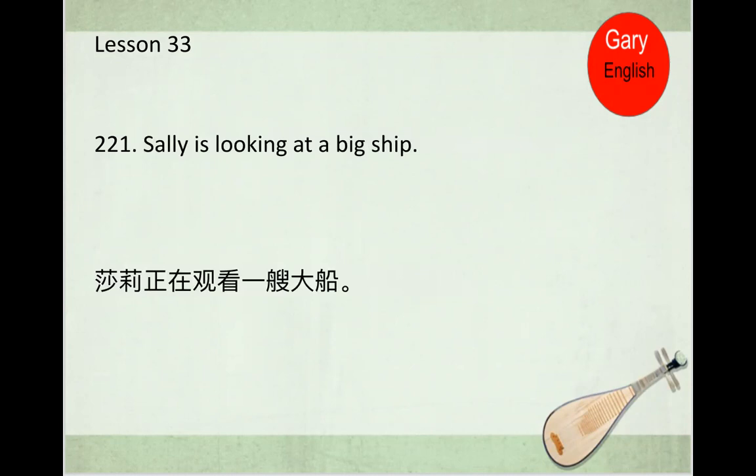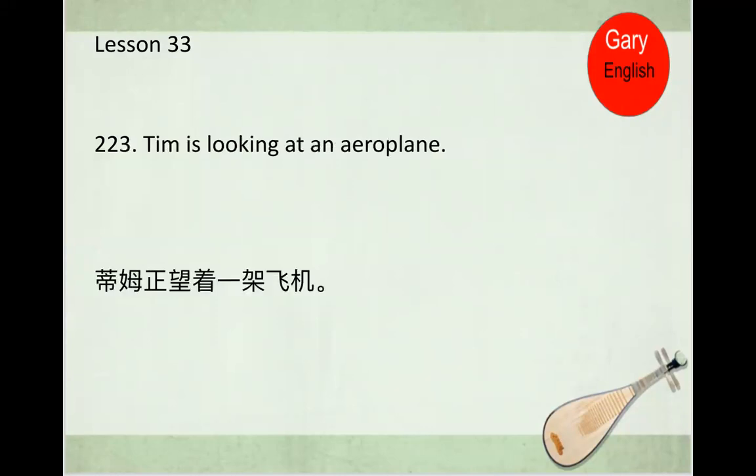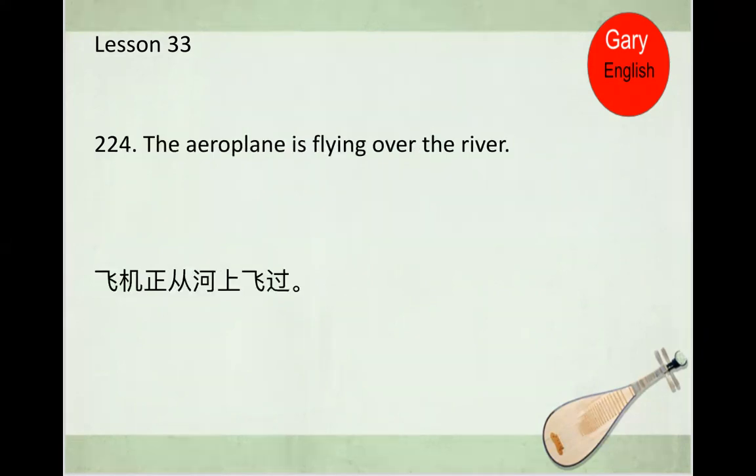Sally is looking at a big ship. The ship is going under the bridge. Tim is looking at an airplane. The airplane is flying over the river.